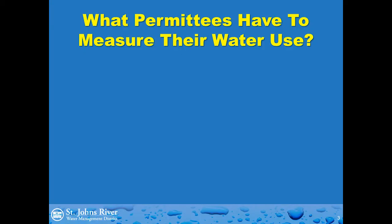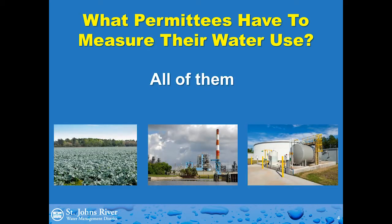Now that we have established what requires a consumptive use permit, the first question is what permittees have to measure their water use? The short answer to that is all of them. Regardless of well size and regardless of actual use, all of the permittees have to measure their water use. That's a requirement on their permit.